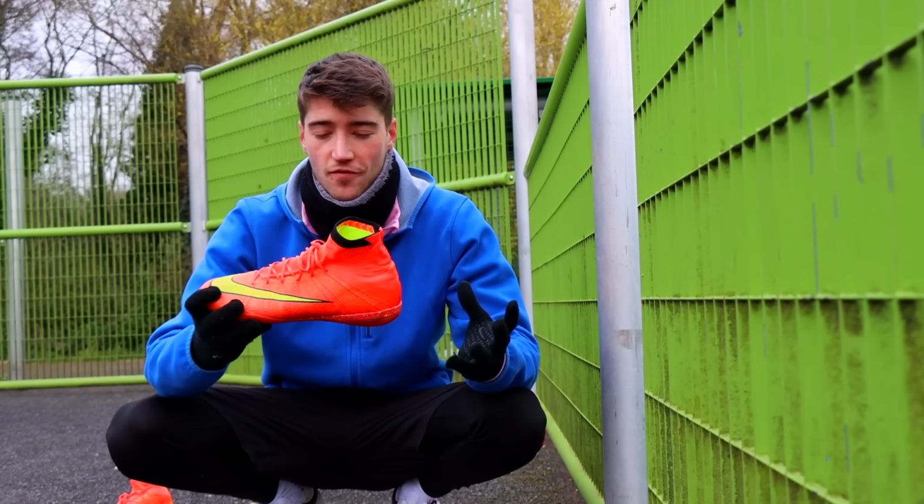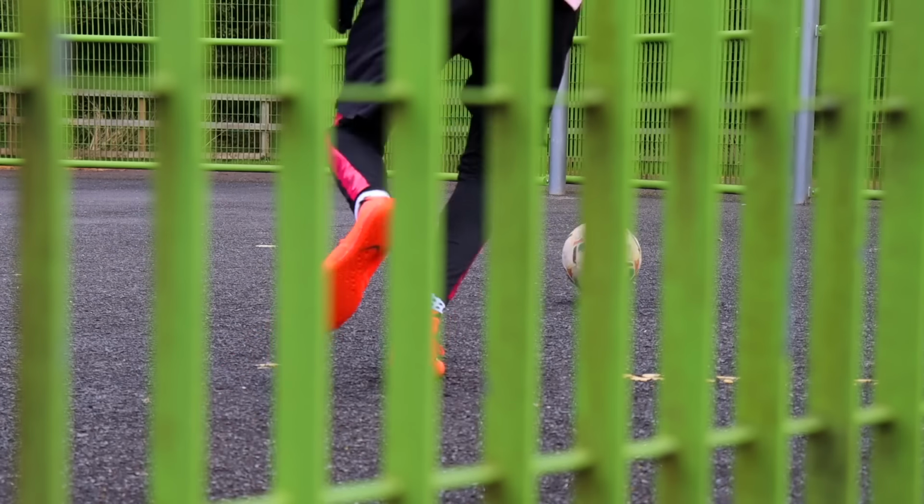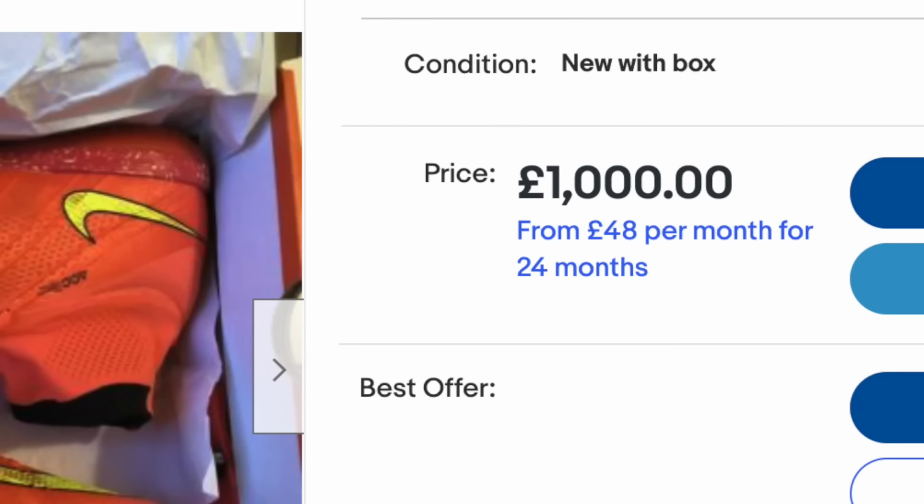Now luckily I didn't have to fork out the resale price for these boots. I got them back in 2014 for around £150. But these days it's really hard to find a price on these. I've only seen one pair on eBay and they're listed at £1,000.